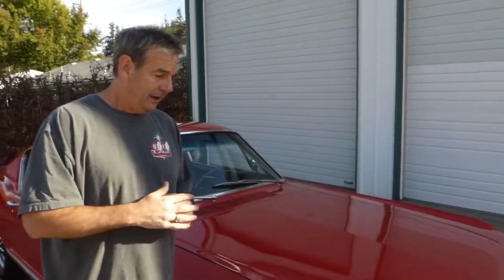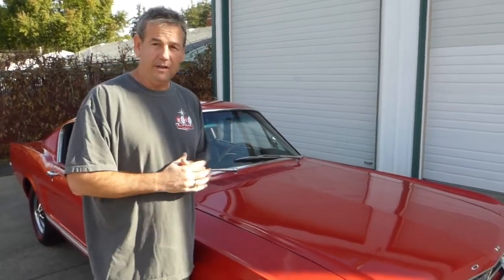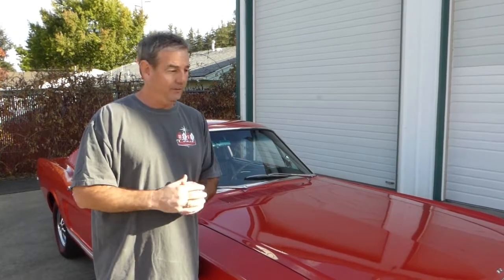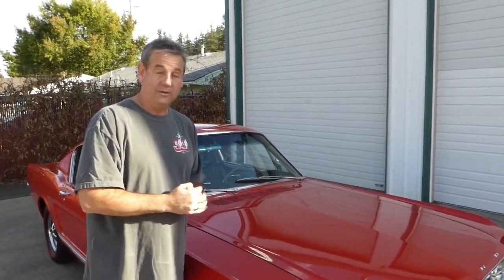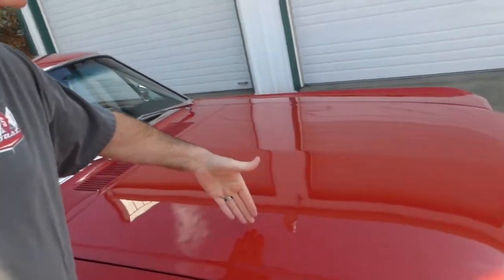This is the first one I've done, and the other 4 will be forthcoming, but these cars were all built by the same company, a very fine company here in our area. They do excellent restoration work. I personally own one of the cars they did and am very happy with it. I don't think you can find anything to complain about, and this car is no exception. It's just beautiful. So I want to take you around and show you just how nice it is.